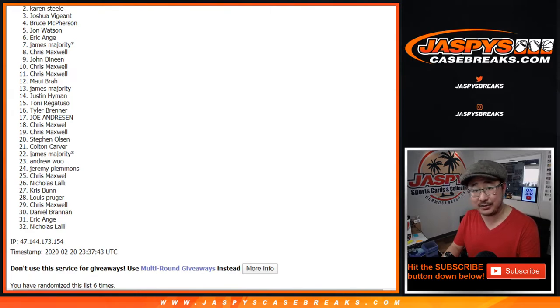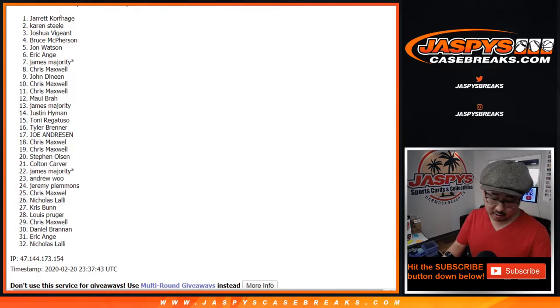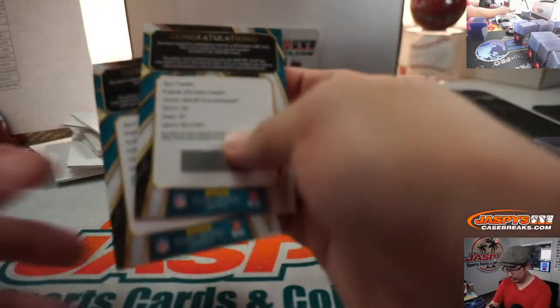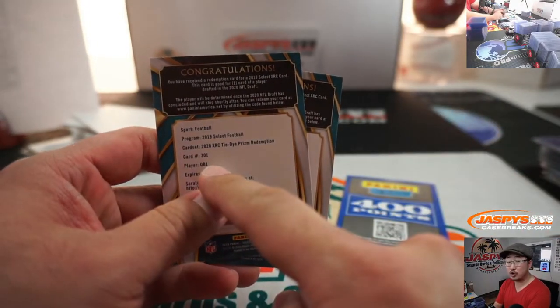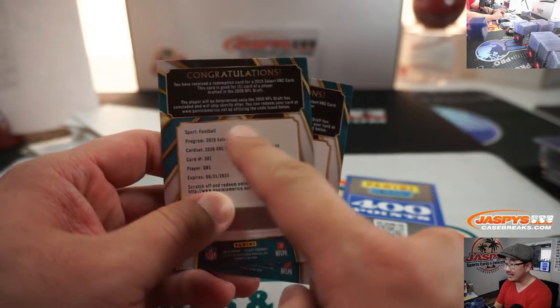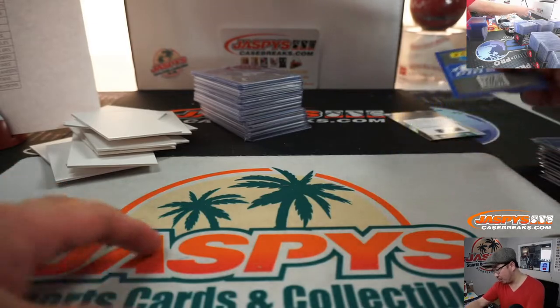And congrats to Jarrett K with the 2 XRC cards. That includes the first tight end taken in the draft and the first quarterback taken in the draft, and that's a tie-dye as well. So even better. Most likely going to be Joe Burrow.